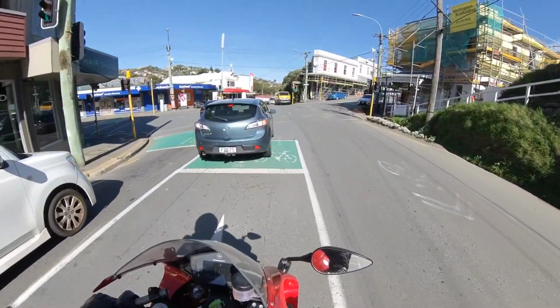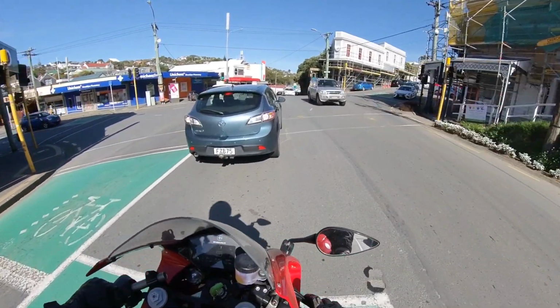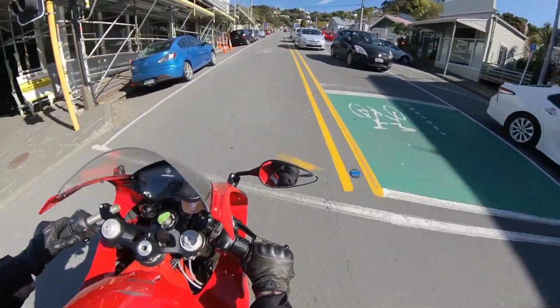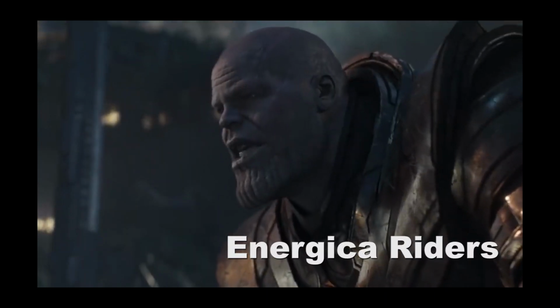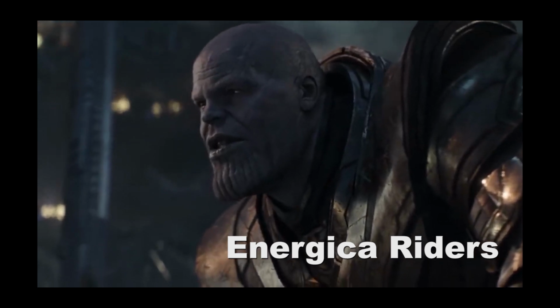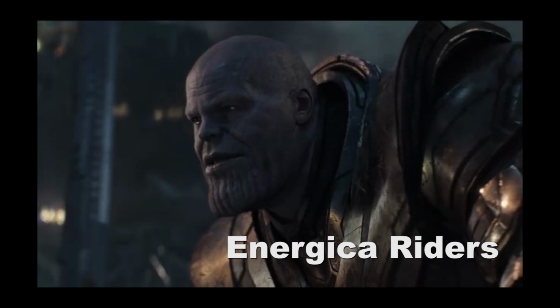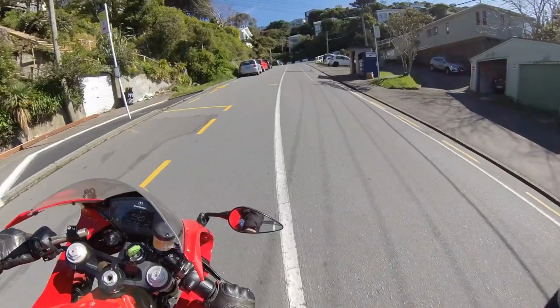It's kind of a hard sell for a lot of people just because there aren't electric equivalents of every gas bike yet. So some people in the Zero group suggest trying Energicas, and this is how that goes.